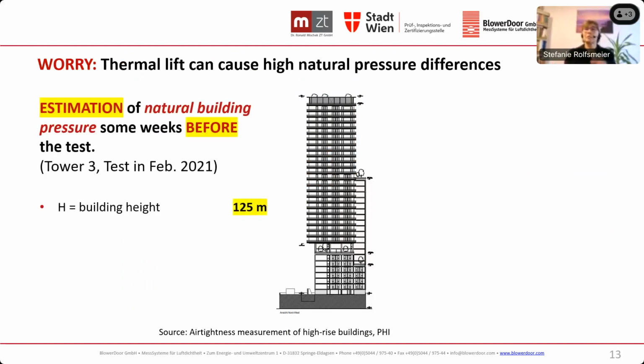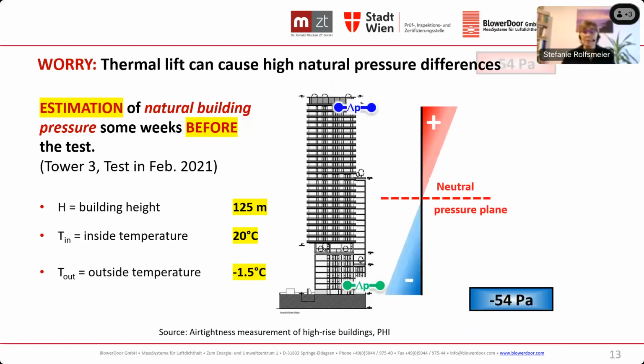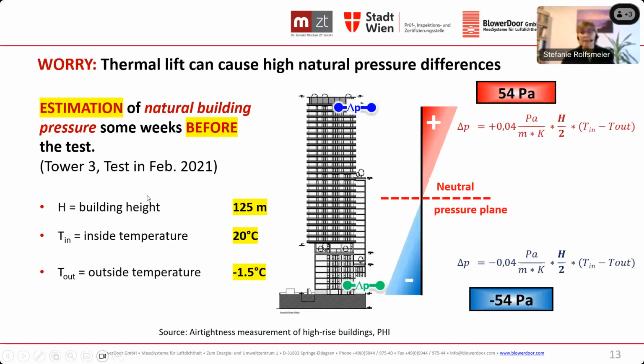You make an estimation some days before we did the test. There's a formula I will show you. With the building height and the expected temperature inside and outside of the building, you can calculate and estimate the baseline pressure of the building. And for this building, under this condition, we expect a baseline pressure of minus 54 Pascal on the ground floor and plus 54 Pascal on the top floor.